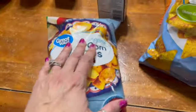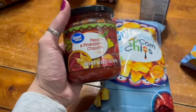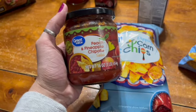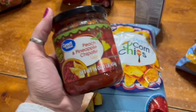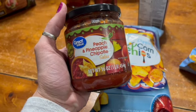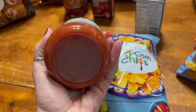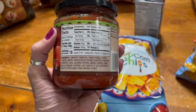Now, since we were talking about the salsa, here is the special salsa that I was referencing. This salsa recently had a jar change, and I'm thinking it might be a slightly smaller jar now. I can't recall 100%. But this is the Great Value Peach and Pineapple Chipotle Salsa, and it is mild. It is absolutely delicious. Has a sweetness to it, has little bits of pineapple in it. Of course, there's peach in there.